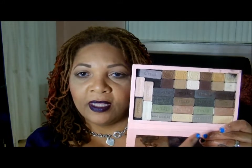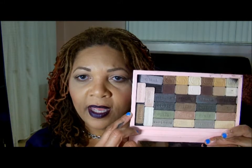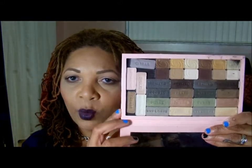Another do-it-yourself palette from drugstore products are all of my Wet n Wild eyeshadow palettes. I have several palettes in here. A couple of them are duplicates. I just wanted to fill up the palette. But some of these are from the Comfort Zone palette, from the Vanity, and I can't remember what the green one is. But these are the Wet n Wild palettes.